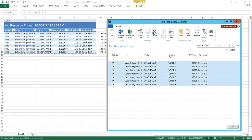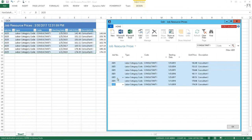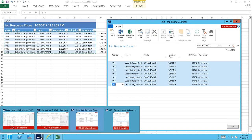So the first thing I'm going to do is take out these old entries. Then I'm going to just right click, and you can see there's a function to paste the rows. So now I can actually take that data from Excel and bring it in. That's the seamless way NAV can interface with Excel and how that works.